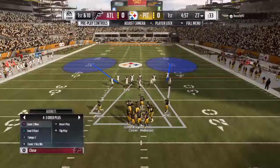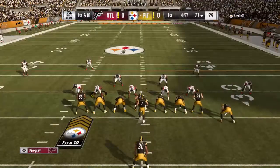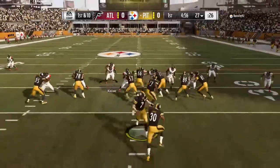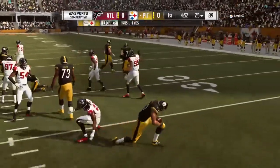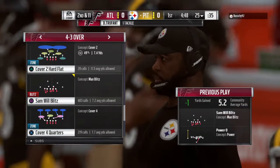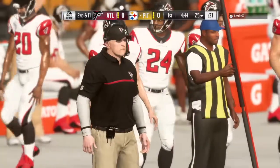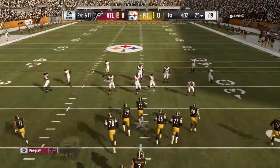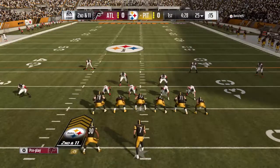Here we go. Show that bench release and go. First carry for James Conner. And he's going to lose yardage and be backed up to the 25. That's going to go as a loss of a yard, and it'll be second down. Anytime you call an inside running play, you just know there should be a lot of congestion there. You're counting on your offensive line to take control of the line of scrimmage. That didn't happen in this case, and that play got bottled up.